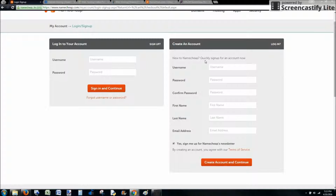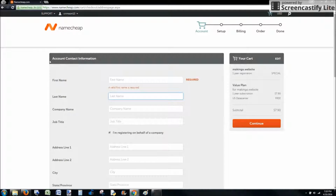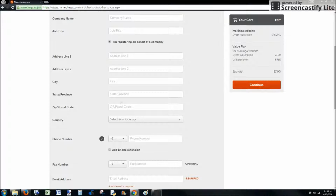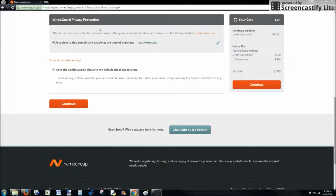Now, I'm going to set this up, and we'll create an account. I'm going to move this to the other screen. So once you have made it to the other page, you're going to be required to enter some contact information such as your first name, last name, address and everything. The purpose of this is to allow them to register your information with a centralized group that gathers this information so that they know who owns the web domain. So enter that information and then select continue. I'm going to do that on the other screen. So once you've updated the contact information above, you're going to want to associate this domain and enable WhoisGuard at this time, which is recommended. Go ahead and press continue.